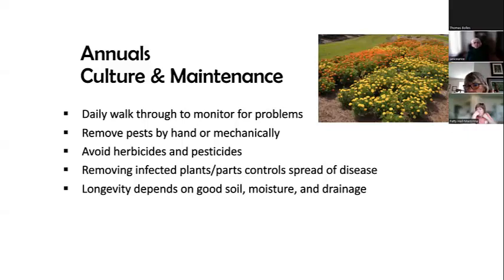And one of the reasons for avoiding herbicides and pesticides is that if you use herbicides on one plant, it can transfer to another. You can kill more than you intended. And with pesticides, you may kill off the good bugs, which are busy eating the bad bugs. So you may create more of a problem than you solve.